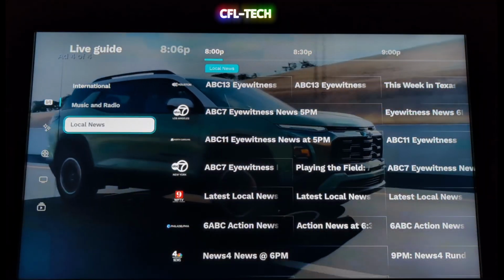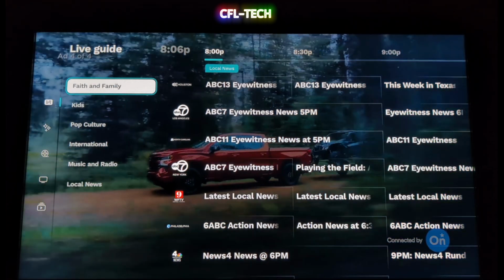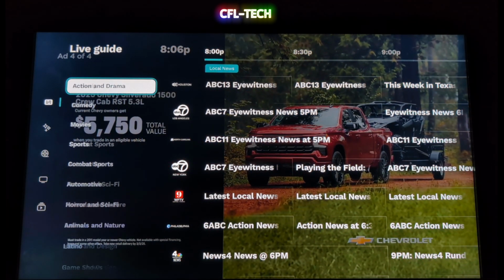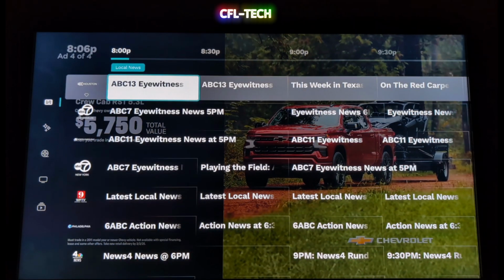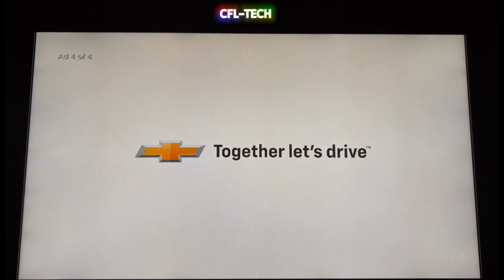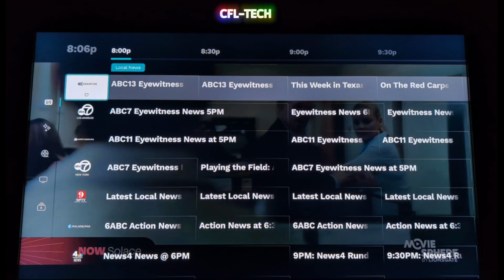But let's look at the categories one more time. We're not going to spend a ton of time on the guide. We want to show you a few other things as well. But look at all of these categories. It's really great. And let's just load up one of these channels here and show you how it loads on up. Look at that, very quick. We got ads going on. That is no surprise with a free ad-supported app, right?